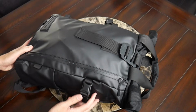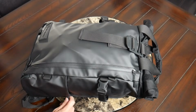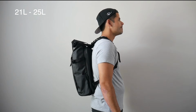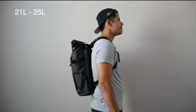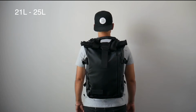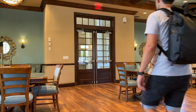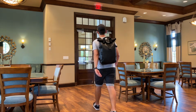And the Prvke is now offered in a couple of different sizes. The version that I have here, and the one that I like the most, is the 21 liter size that is able to expand to about 26, 27 liters. So it's a great daily carry bag. It's able to hold the items that I normally like to use. When you expand it out, you do have the capacity to store some extra stuff, to use it for minimal travel, but it never feels overwhelmingly large or bulky.